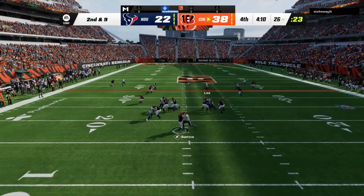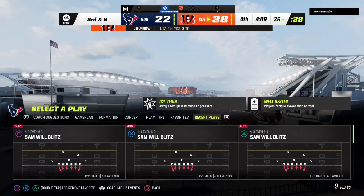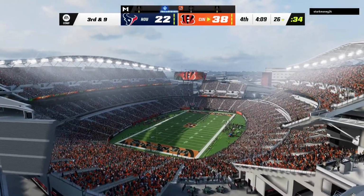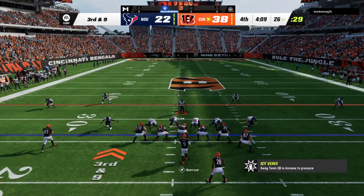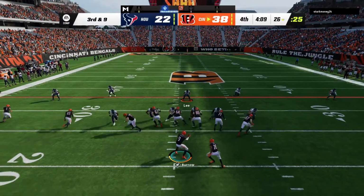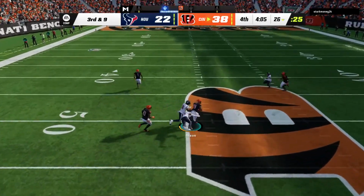On 2nd and 9, Burrow. And he'll be hit as he releases it, and that'll fall incomplete. Partner, what we're seeing so far is a defense that's certainly coordinated. Both levels doing their jobs in tandem. The back helping the front helping the back. The pressure got home on that last play and forced him to try and throw through contact and short of the sticks.